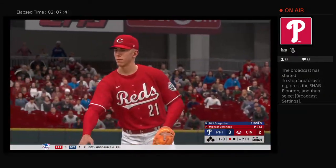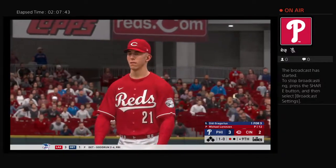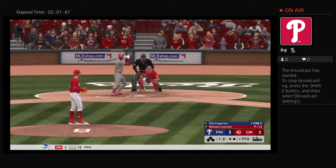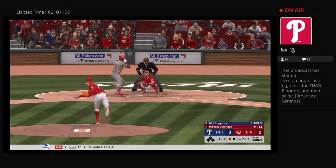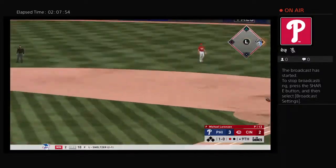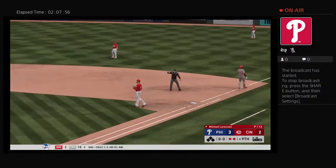That's a good pitch to lay off right there, that cutter inside. And that is a real tough pitch for hitters to lay off of. And a lot of times, if you do swing at that cutter in, you're going to end up with some firewood in a broken bat. Senzel brings it in, and there are 2 away now.